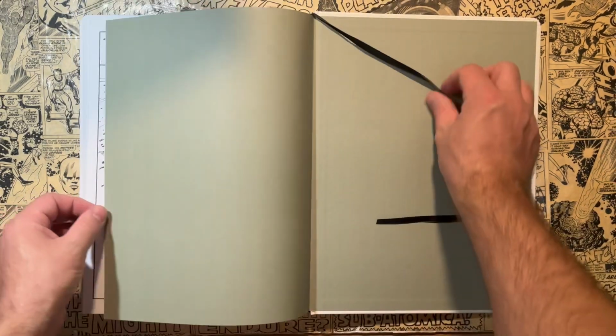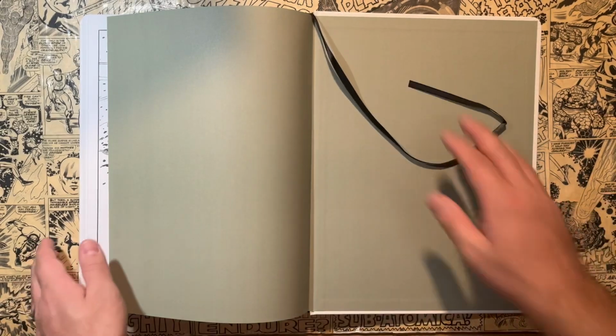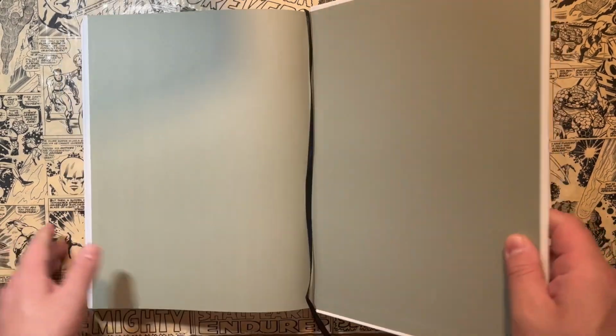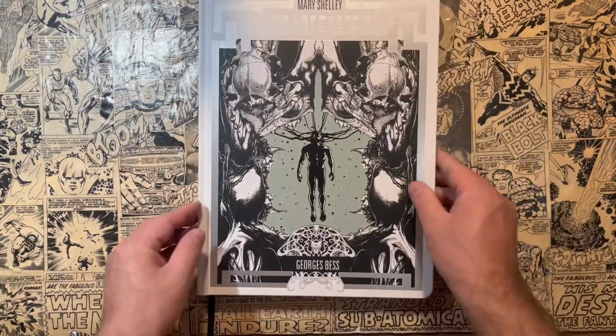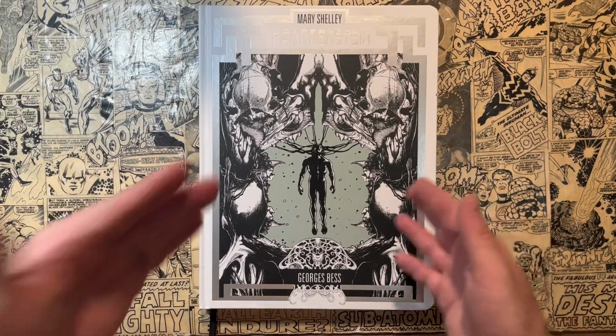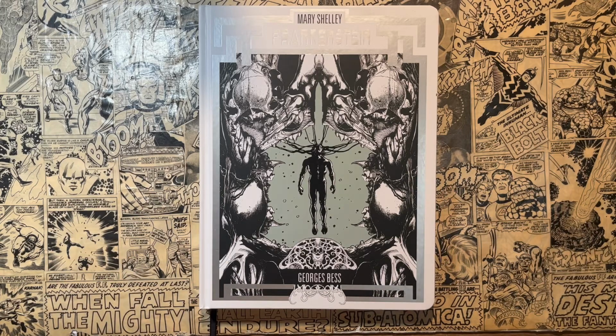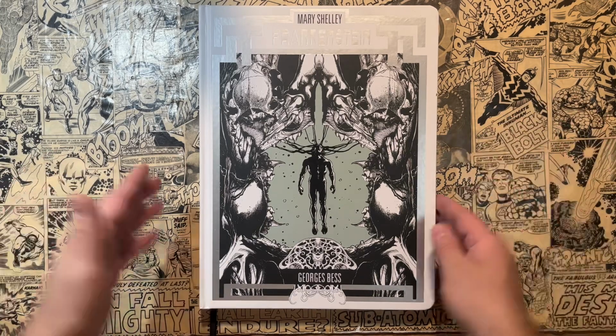So I cannot recommend this enough. It does come with a nice book ribbon too, I should say, as far as the book design goes. Really one of the best drawn horror comics I've ever read. If I were to redo my top 10 list now that I've read this, it would probably find a way on there. Maybe I'll update that list next year. I don't know. But I cannot recommend this enough. I think it's my highest recommendation.